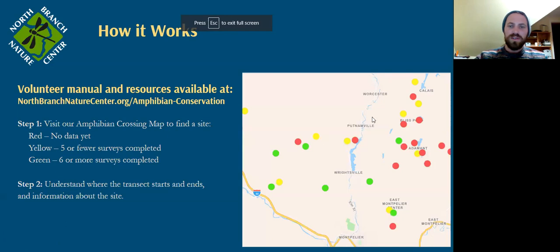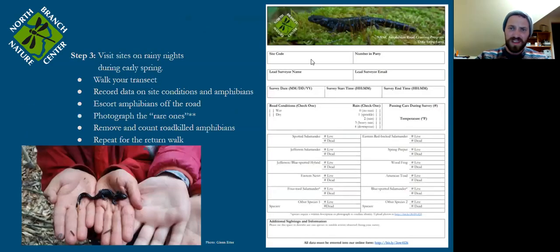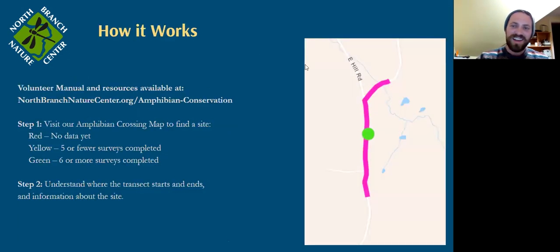So once you know your site, you zoom in, see that pink line in the site description to understand where your transect starts and ends. You go out on those rainy nights during early spring. We say nights after April 1st, where it's about 40 degrees or greater, and it's raining. And you want it to have been raining for maybe half an hour or more. And then you want to park before you get to the pink line, because the pink line is where we think there might be amphibians crossing. You don't want to be a car that's potentially squishing them.